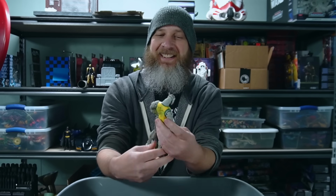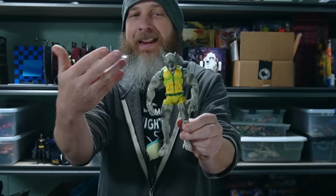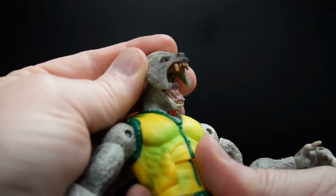Whoa! This is in here. I don't have a lot of connection to the character, but it's one of those figures that hasn't had a modern rendition. I completely forgot that it had a spring-loaded jaw.